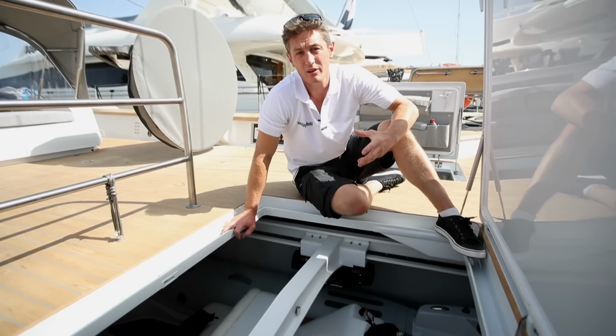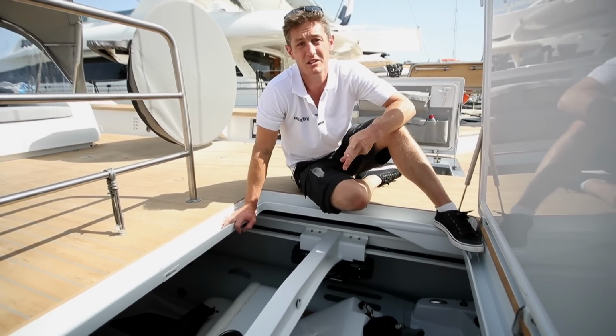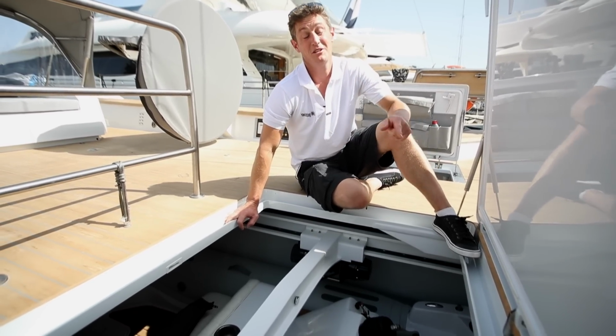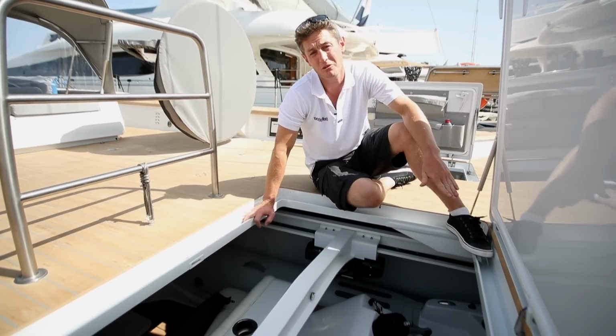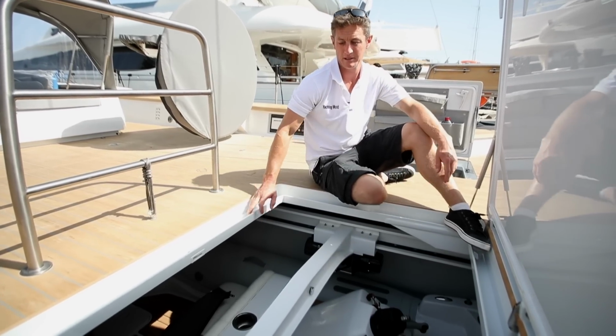So a big benefit of moving up to this size, I say moving up because this is the third boat this owner's had, gone from a 72 to a 94 to 105. At this size, you get a proper tender garage, and that gives you independence as well. This has room for a 4.3 metre jet tender stored longitudinally.